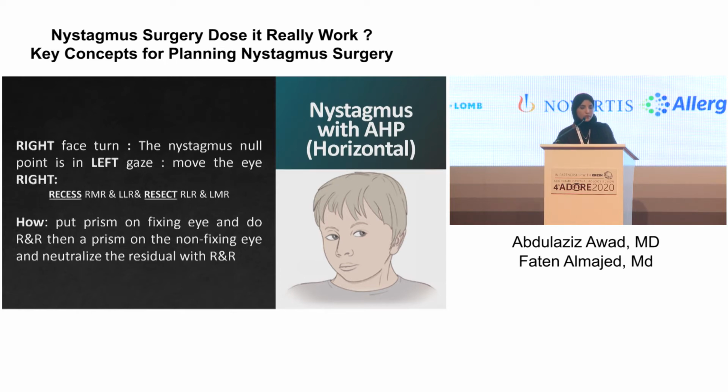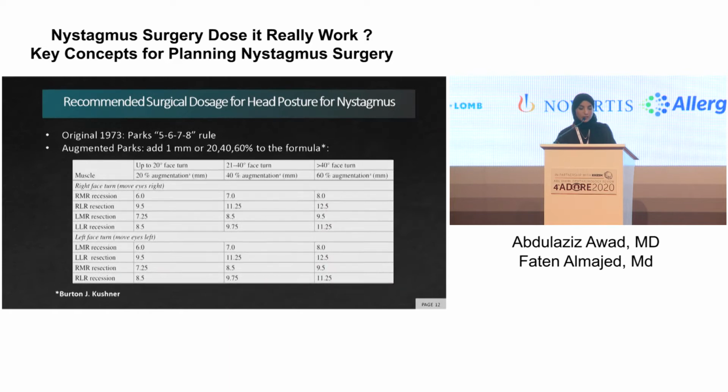We put a prism on the fixing eye and do an R&R for that, and then a prism on the non-fixing eye and neutralize the residual angle with R&R. This is the recommended dosage based on Parks' original 5, 6, 7, 8 rule, and then the augmented parts with addition of 1 millimeter or 20, 40, 60% to the formula.